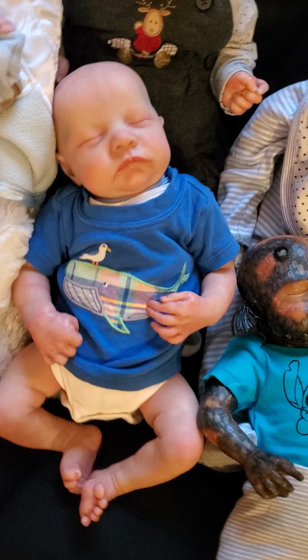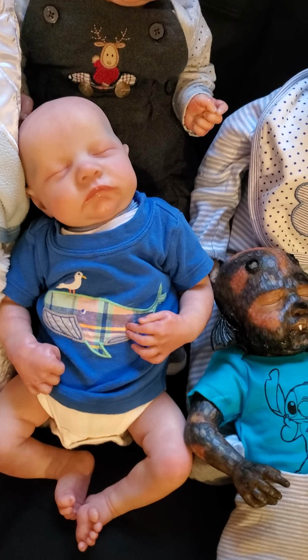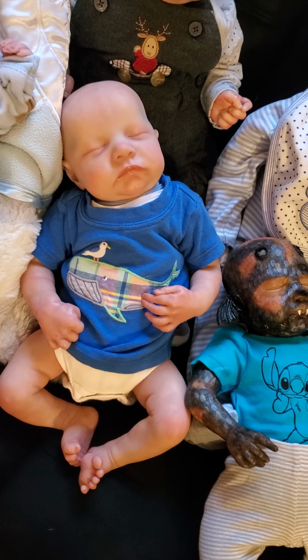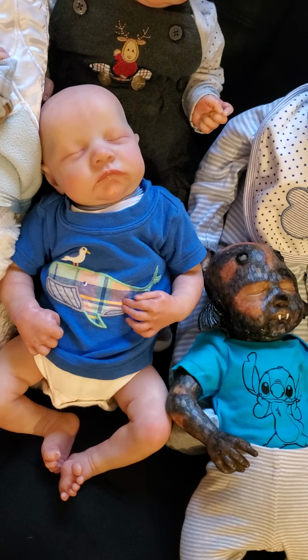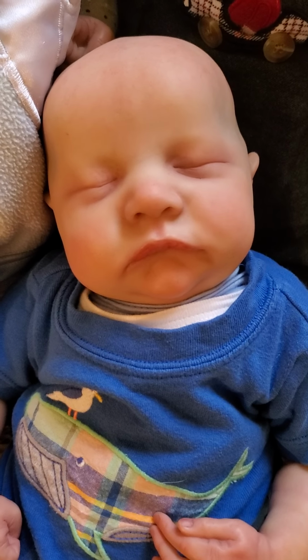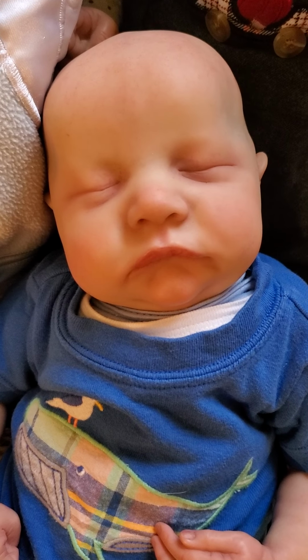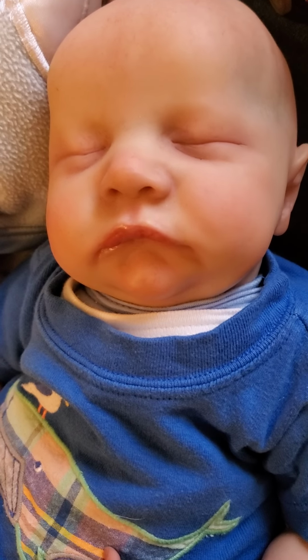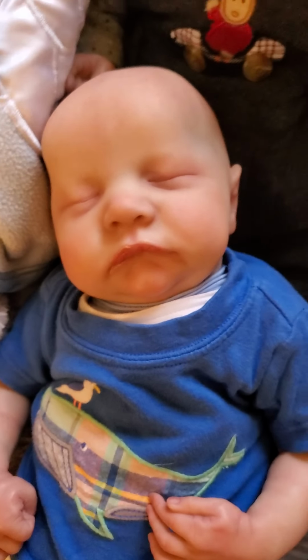I had a pair of pants on him, but he just swam in the pants because his legs are bent up. So I just put him in his onesie and his big boy shirt. I call him Valentine, and he is sentimental to me because me and my best friend painted him together. She painted about half, and then I painted the other half, and he's a pretty boy, so he is sentimental to me for that reason.